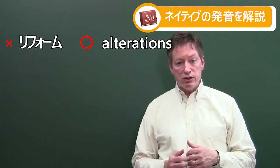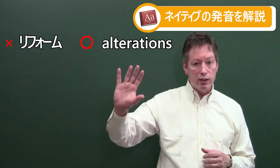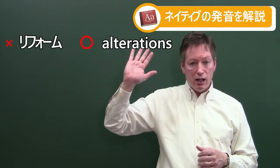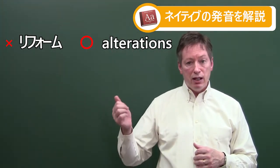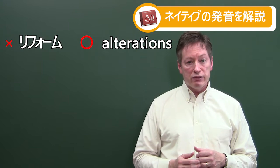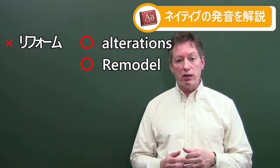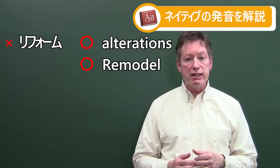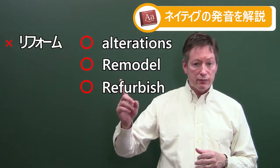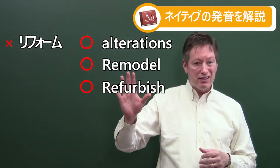Now, another reform that's used in Japan, for example, is for a store or a house or an apartment or a room, to change it around, put up new wallpaper. So the word reform is used in that regard. But in English, we don't use the word reform in that way. There's a couple words. It's probably the easiest one, but it was a little difficult on pronunciation, is remodel. Remodel. Okay? Remodel. Also, there are a few words for this. I'm going to give you two here. Remodel and refurbish. Refurbish.